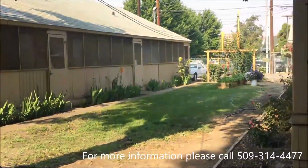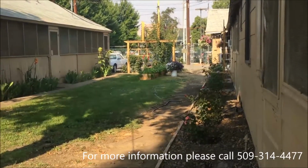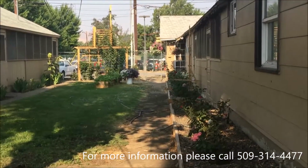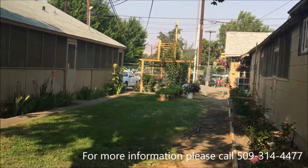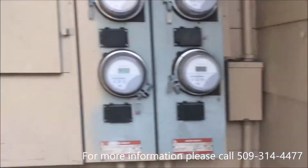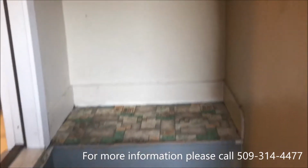This door here leads you to the outside. This would be your backyard, which is beautifully done with flowers all over. It's beautiful, nice hot summer day. Now we'll go back inside so I can show you the rest of the unit. That over there would be your neighbor. These are the little steps I was telling you about; it would be great for indoor plants or just a chair to relax.